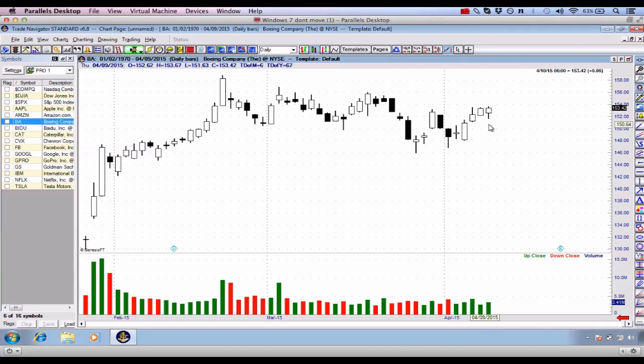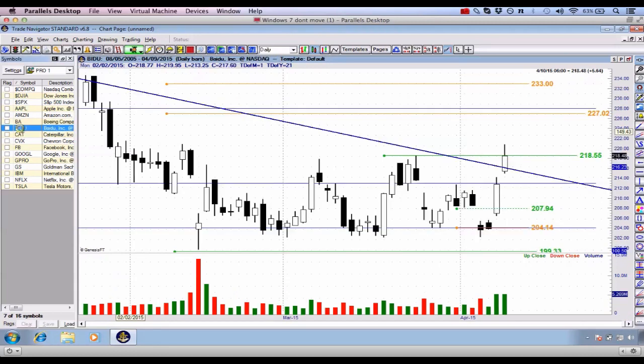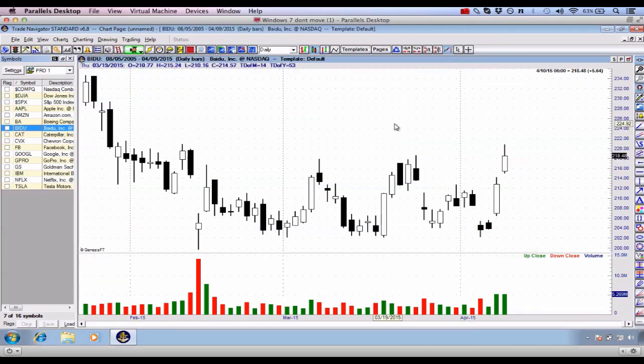So pay attention to Boeing Airlines, obviously, if you are in it. Set a stop as well. I'd probably put it below today's candlestick and just monitor the price action, and monitor what the overall markets do, because they are going to give you a better indication of what to expect moving forward.